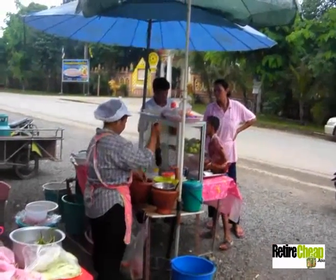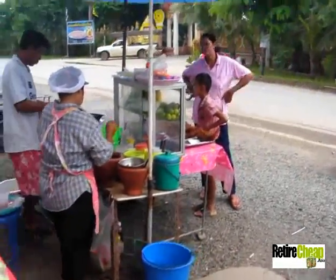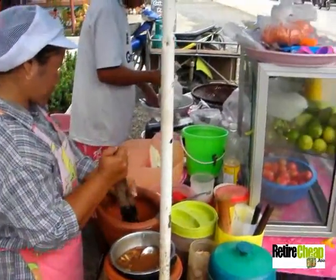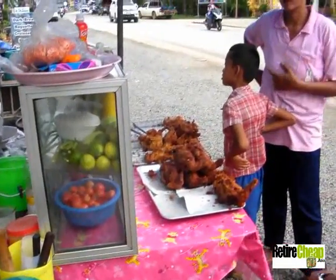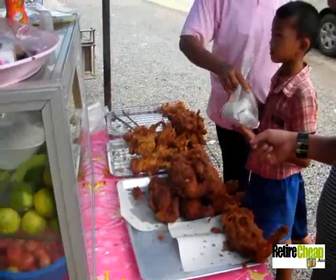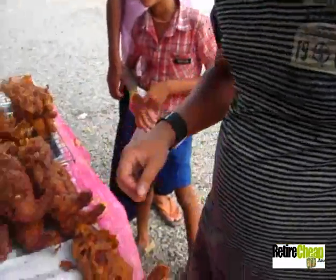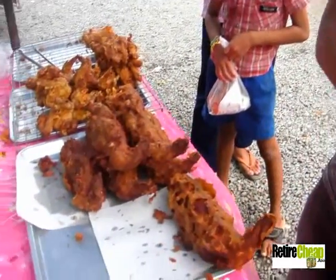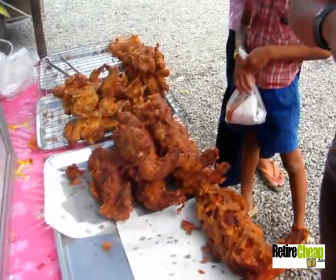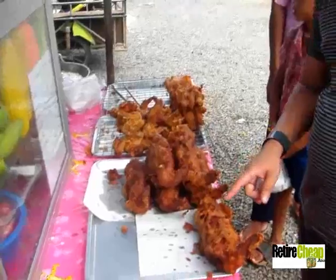So outside the 7-Eleven, some lady's got her little setup here with some somtam, papaya, and some fried chicken. What is this? Chicken. Some beef. Oh, beef. Take out. Oh, the innards.